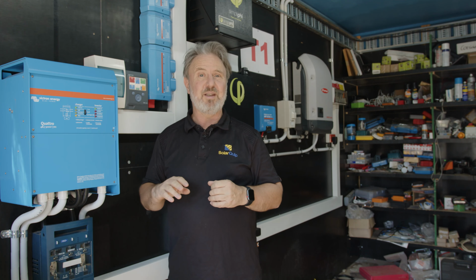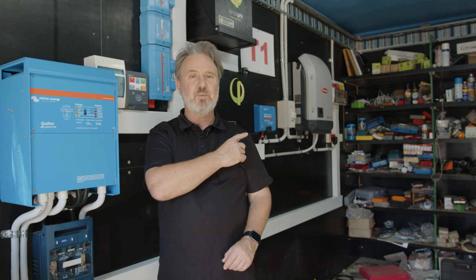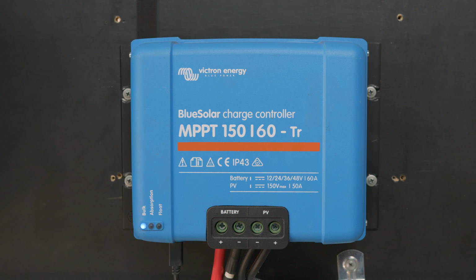So that's AC coupling. But, and I did say we could do both, if you look over my shoulder here, we've got a Victron MPPT. Now this Victron MPPT here takes DC from another array, not the same array as the Fronius is connected to, and directly charges the batteries behind me. So that's a DC coupled solution.